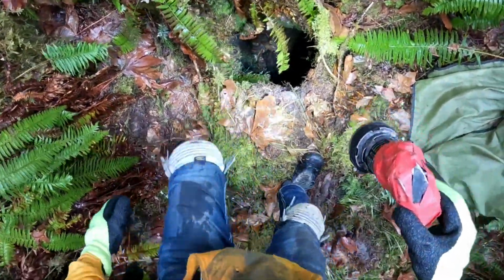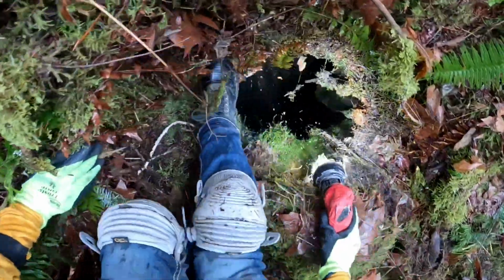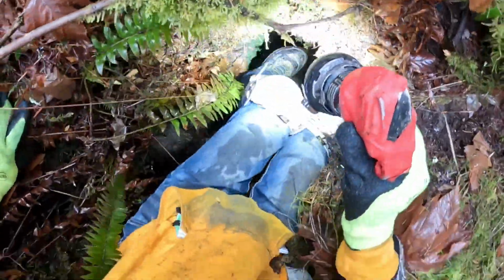I found a hole. I'm going in the hole. I've got a path to victory. I think I can get in there. I'm gonna make sure no rocks fall. Everything here seems solid. There's some rocks falling, no big deal.